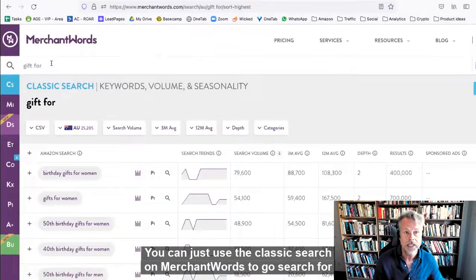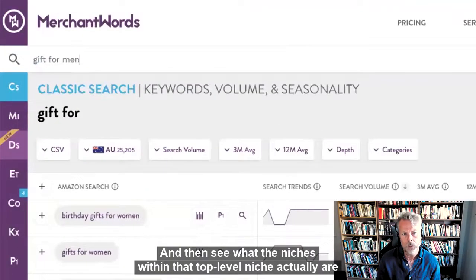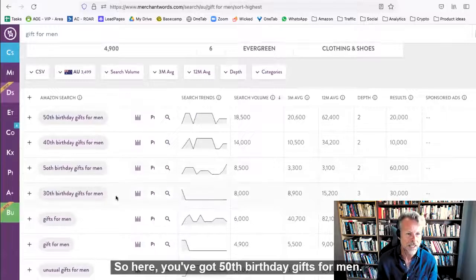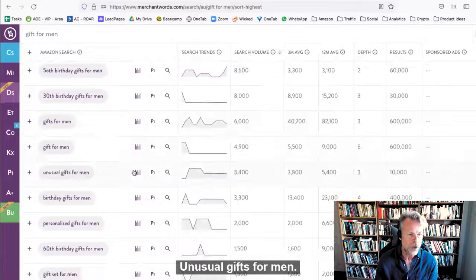And you can just use the classic search on MerchantWords to go search for something there. So, gifts for men, and then see what comes back, and see what the niches within that top-level niche actually are. And maybe there's something there for you to get some ideas about as well. So here you've got 50th birthday gifts for men. Well, that gets a significant amount of search volume. Unusual gifts for men.